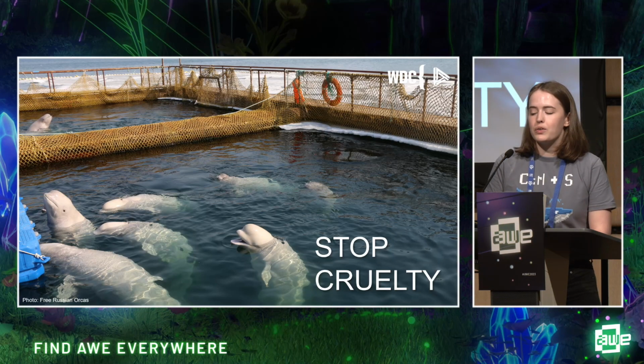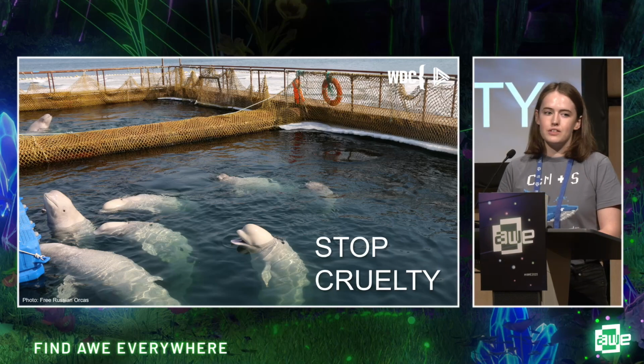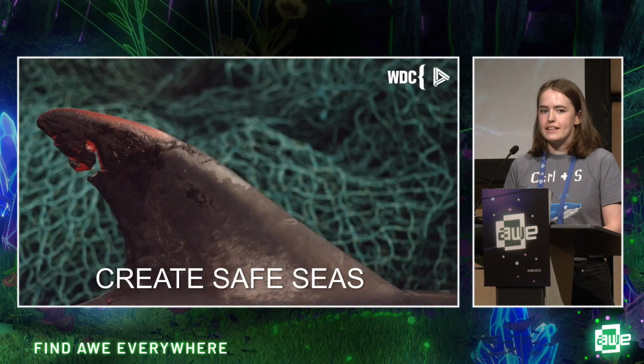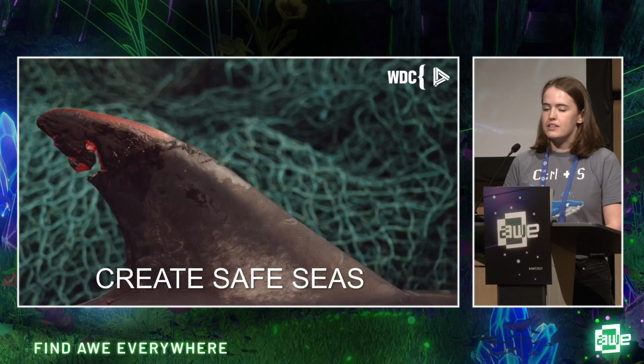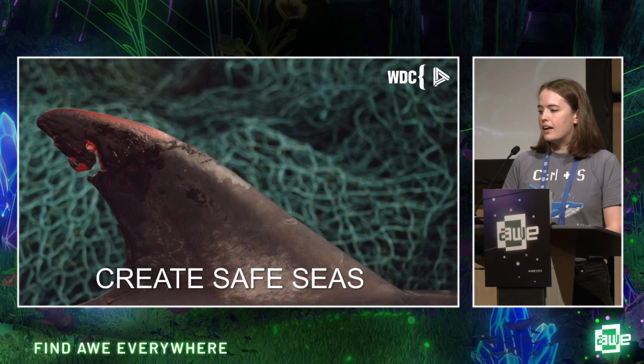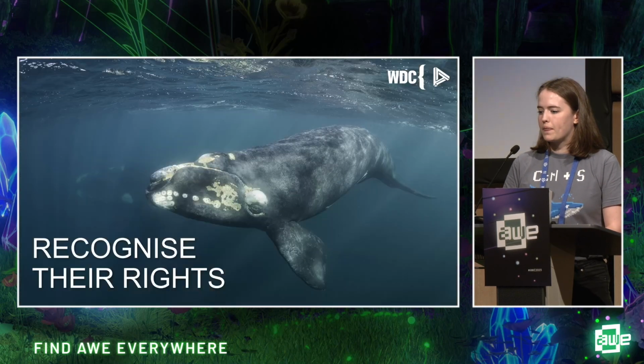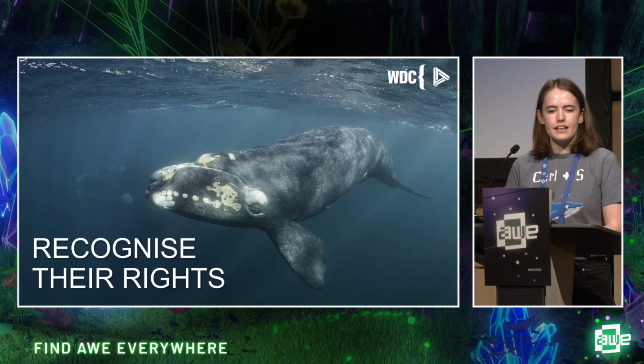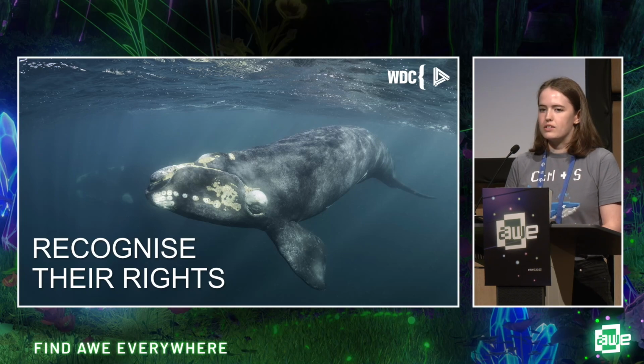We have our main goals, which are to stop cruelty, and that's to stop things like hunting and captivity and whaling. We also work to create safe seas, and that's stopping incidental and accidental harm, such as entanglement in fishing gear, pollution, collisions with vessels, and climate change. And we also fight to recognise their rights as socially complex and sentient beings that deserve to be free of all these threats, and as our vital allies in the fight against climate breakdown.